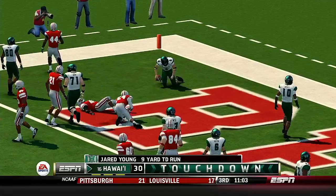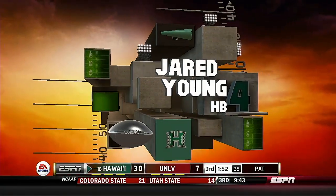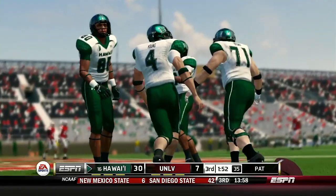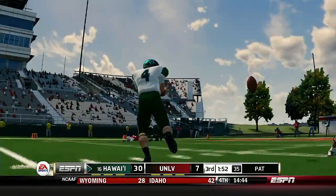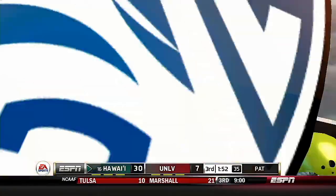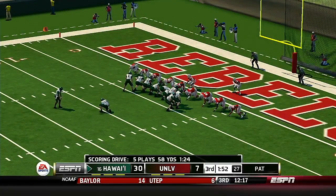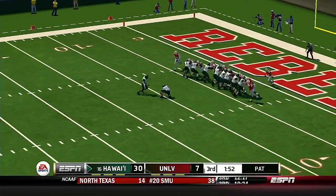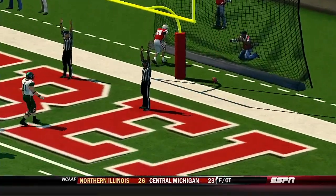Touchdown, Warriors! As pretty an option play as you'll ever see. It took all fall practice for the quarterback and the halfback to get their timing down. But man, do they look good now. And he tacks on the extra point.